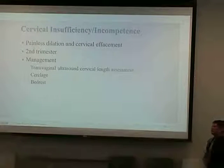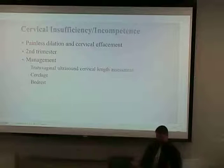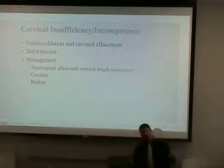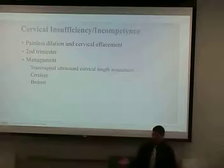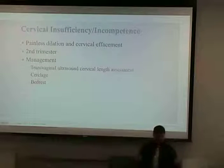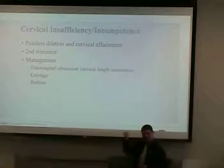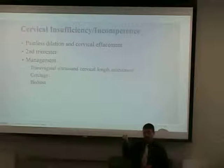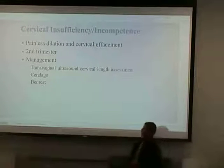Cervical insufficiency or incompetent cervix usually happens somewhere between 16 and 20 weeks. For some reason, and we don't know why, the cervix is just incompetent. And what is the cervix's primary job? To keep the baby in. Okay, nourishing the baby is the placenta. But the cervix keeps the baby in, right? It's the tight muscle that holds the uterus closed. And if it's incompetent, guess what happens? It doesn't hold the uterus closed, right? And unfortunately, baby falls out.